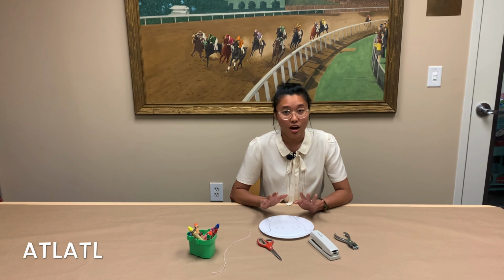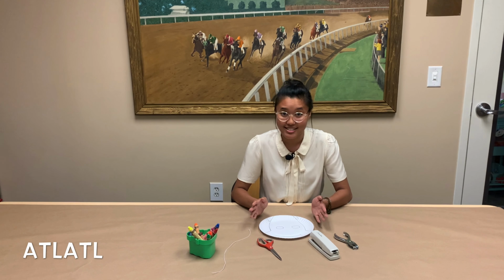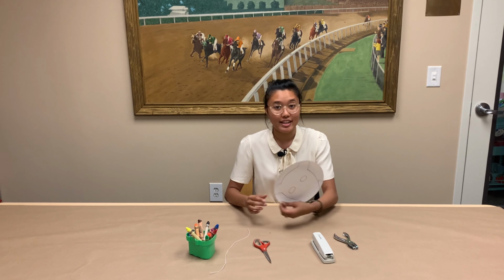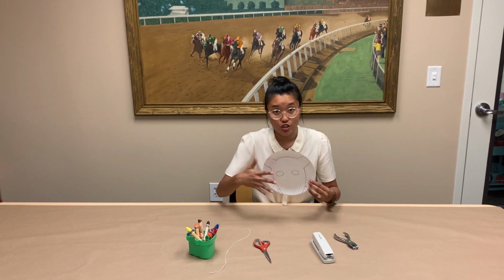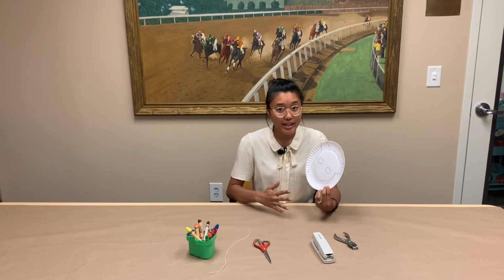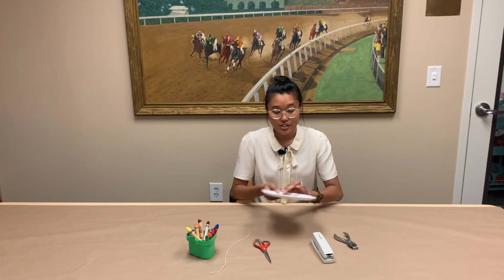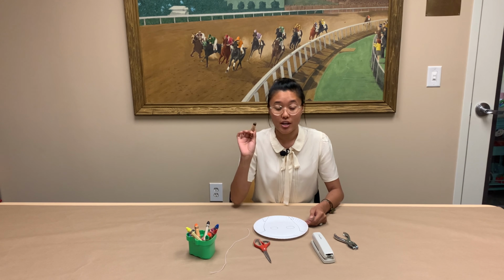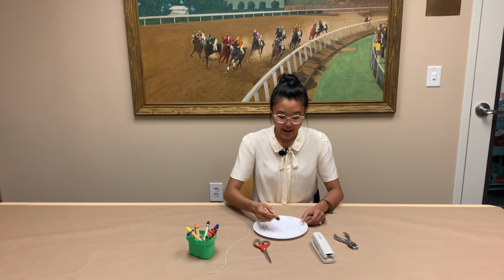So we're going to make our deer decoys or masks today out of paper plates. In your kit, you'll find a paper plate that has your deer mask already drawn on it. And if you don't have a kit, you can easily make this at home with a paper plate and a permanent marker. The first thing that we're going to do with our deer decoy is we're going to color it. And probably the most important color you'll need is brown.